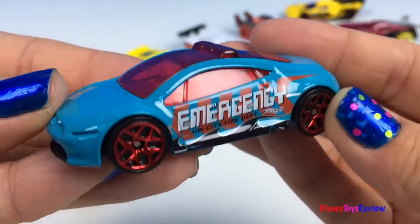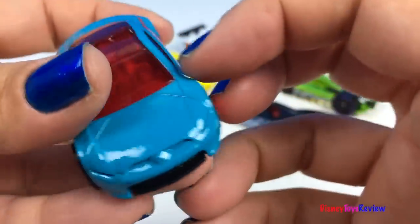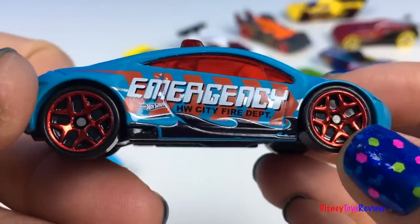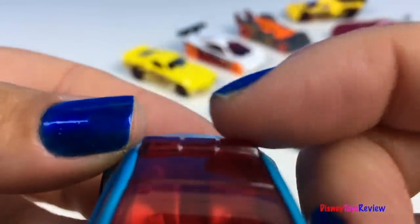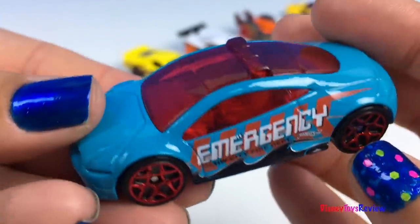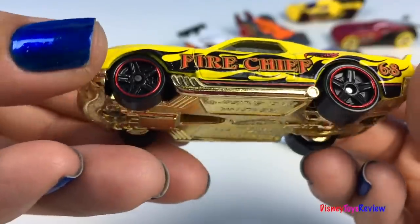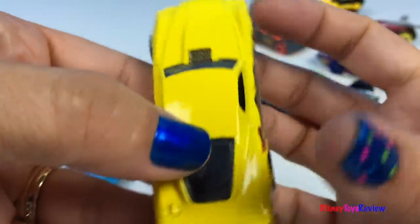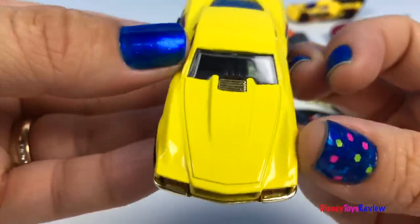Check out this emergency vehicle. It's the Hot Wheels City Fire Department. It has red windshields that go all the way across, and there's even sirens on top. This is the Mitsubishi Eclipse. This is the Boulevard Bruiser. He's the fire chief. I love his bright red car with all the flames.